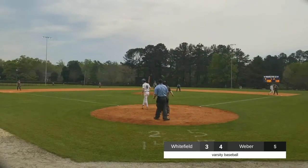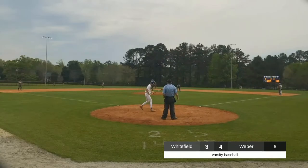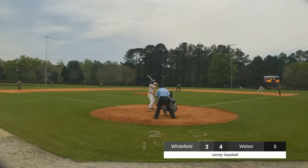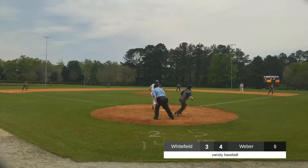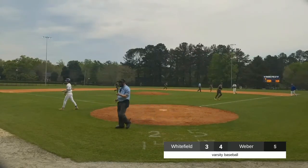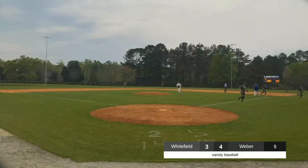It looks like strike two. Back-to-back well-placed pitches in the zone by Marshall. See if he can get out of this one without any more trouble. Swinging and a miss, strike three. Down goes Natterman, and we head to the sixth, but Weber's got themselves the lead, 4-3.